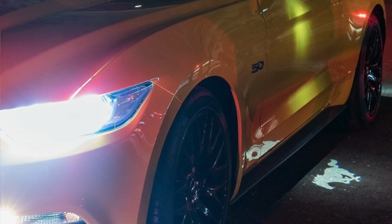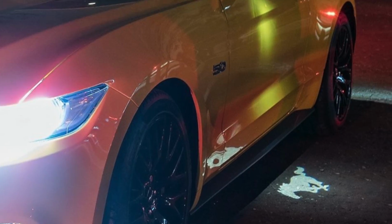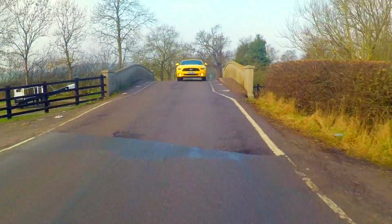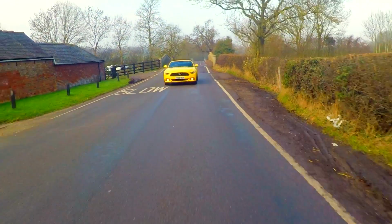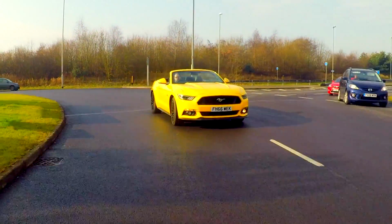Keyless entry, and it's also got this awesome little light from the wing mirror, which essentially shows a little Mustang logo on the floor at night time. Absolutely beautiful little touch. So this car is really about looks, style and presence. It has it in abundance.